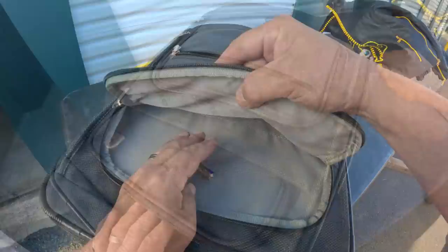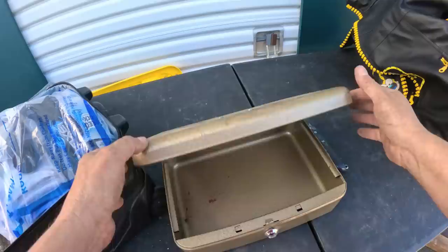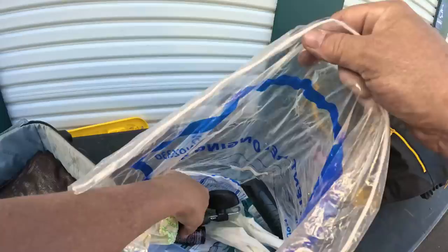Uh-oh. That's a cash box. That's a cash box made in England. Oh, never mind. Ah, it's already been drilled out. Bummer. Nice tarp. And Listerine. Pads. Some kitchen stuff. It's just personal hygiene stuff right here. Alright, not that exciting.